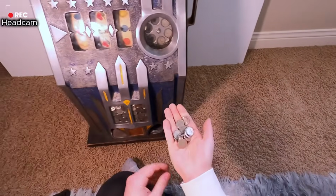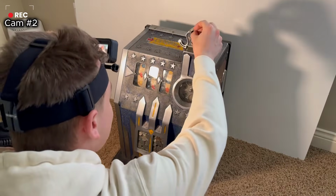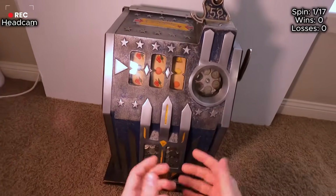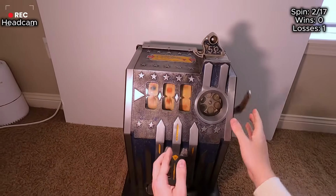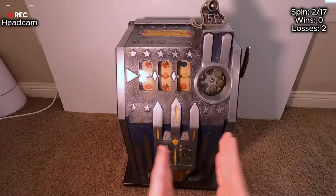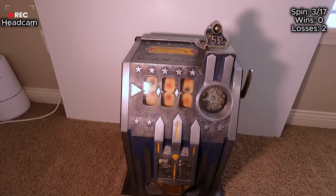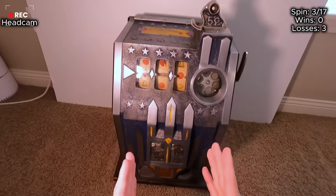So right here is 17 nickels, which is equivalent to $20. So let's see if we have the same amount of luck, if we can get about 17 nickels worth of winnings back with this machine. Generally speaking, the only difference between this machine and the slightly older quarter machine is that this machine has a range of wins that you can get instead of a set amount. If we compare the winnings from the quarter machine versus the nickel machine, you can tell with the nickel machine there's that range, and this is why it happened.